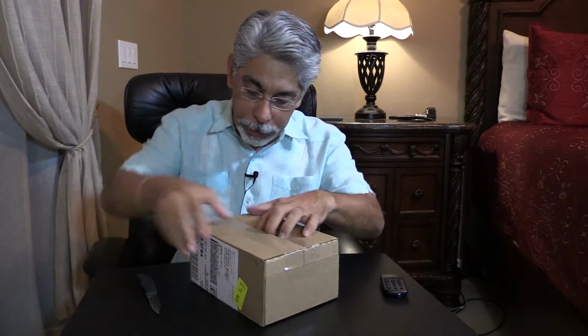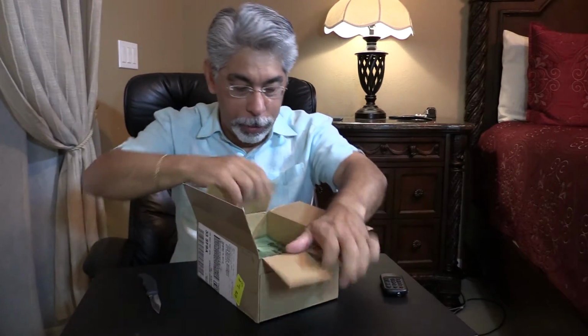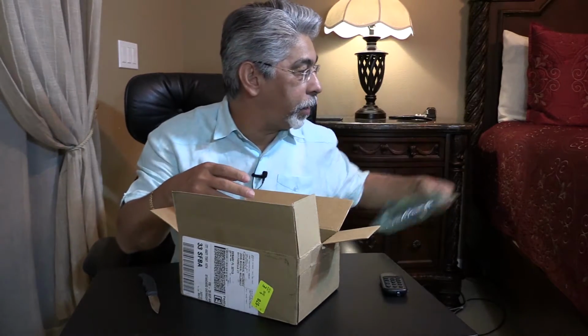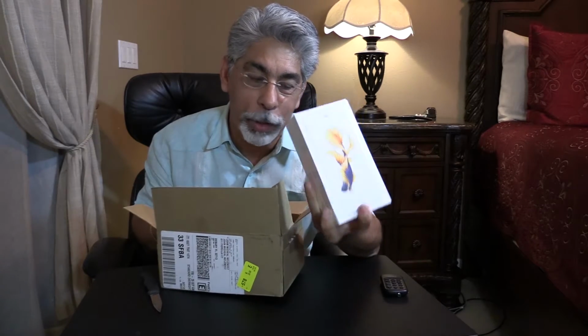I got it a day ago, and I haven't had the time to open it up because I had family over, and you know how that goes. Anyway, this is from AT&T. I honestly didn't think that I was going to get it because when I ordered it, it said that my expected date was October 16th, and so I was very surprised that I got it on the 25th on Friday.